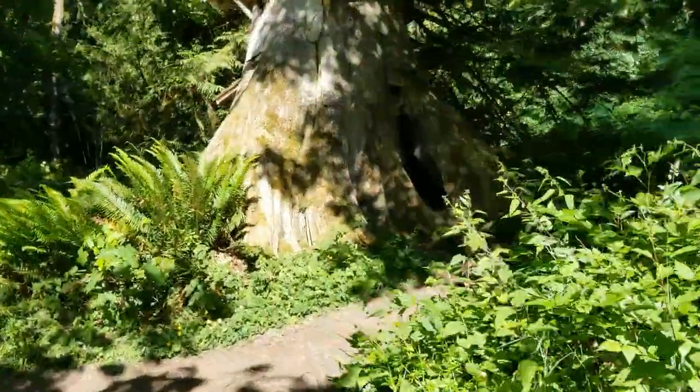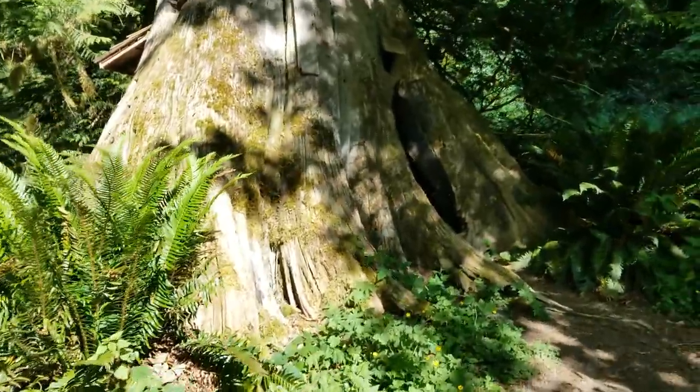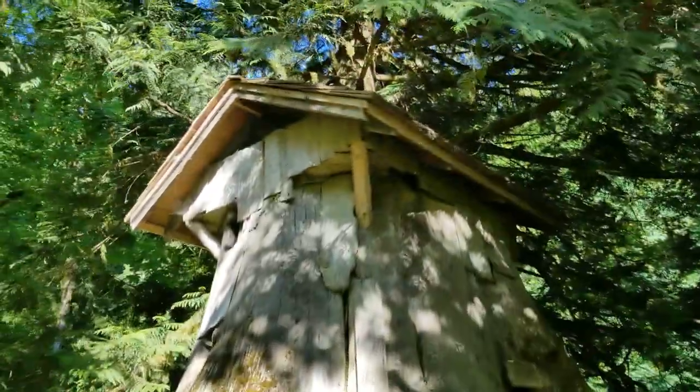Here we are at the Stump House. It's hard to get a good view of it. See the roof up there? Oh, it's got an actual door on that side. Mm-hmm. So that might be part of it broken open in later years.